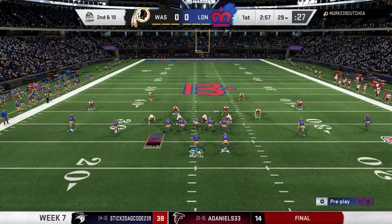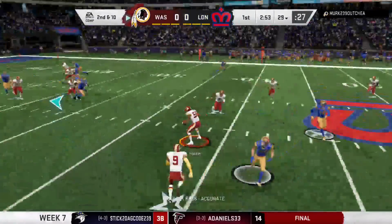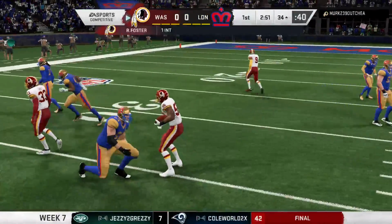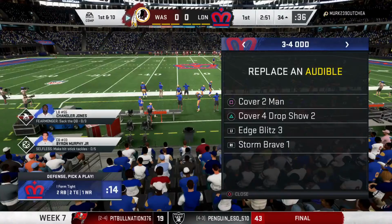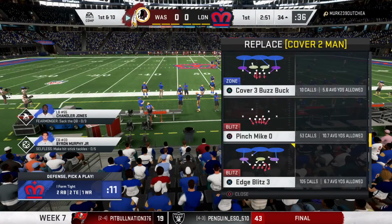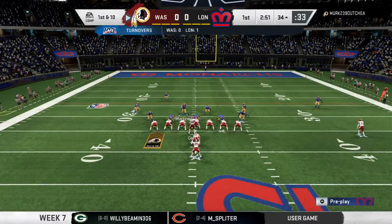Watch the whip. Back to the air on 2nd down. It's Murray. Into heavy traffic, and it's intercepted. Reuben Foster picks it, and the return will be stopped at the 34-yard line. Andy Isabella was the intended target. From the 34 now, here's 1st and 10.